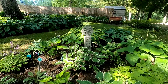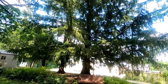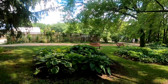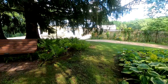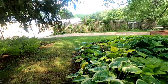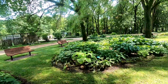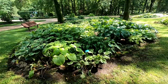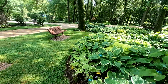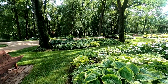Some sort of a little concrete thing in there. Gigantic pine tree. More big trees. There's a lot of ferns right there. I'll give you the ferns. I'll go down through here. Go down around this way. Got benches here for you to sit and enjoy. Not bad.